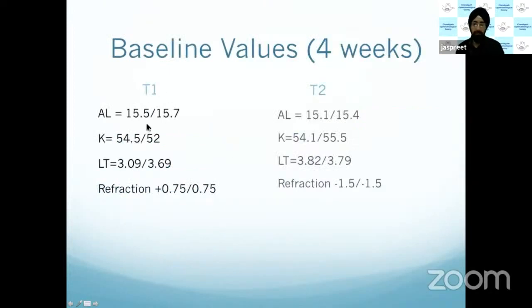The axial length is 15.5, which is fairly the same in the other eye as well. You have a steep cornea, 54, and again it's 54 here. The lens thickness in the right eye is 3.09, in the left eye it is more. In the other baby, it's 3.8 and 3.79. Now at this time, the refraction is myopic, -1.5 in both eyes.